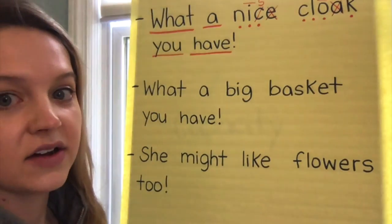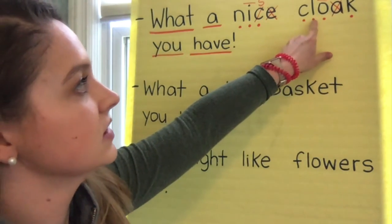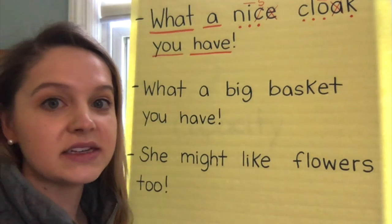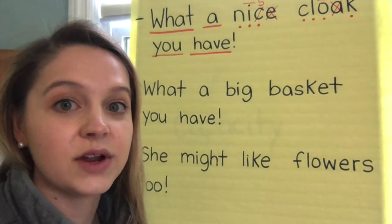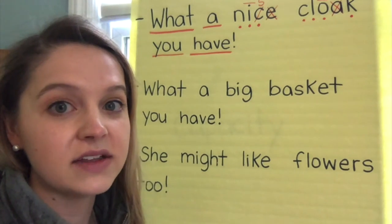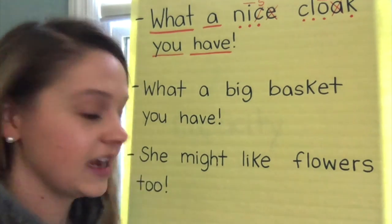And let's try it all together. K-l-o-k. Cloak. A cloak is another word for the cape that Little Red Riding Hood is going to be wearing in this play. Let's try reading the wolf's first line together.